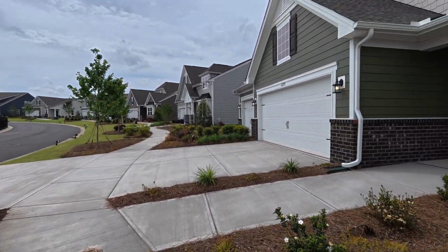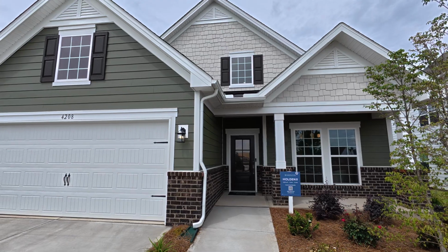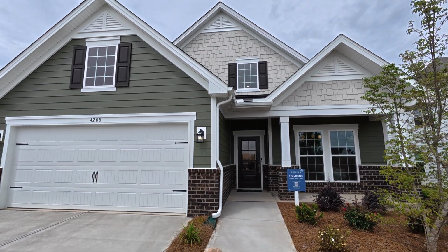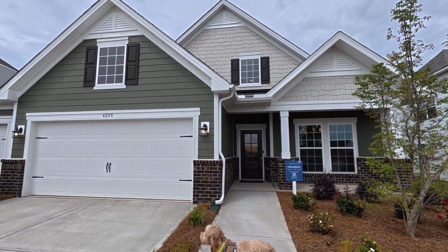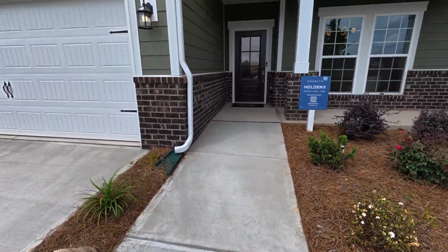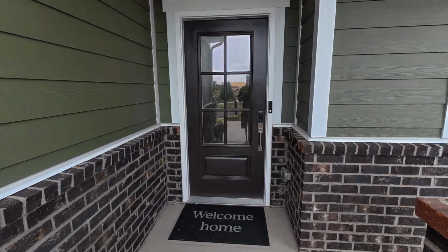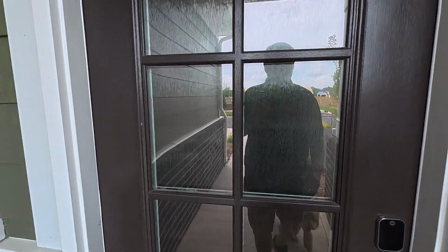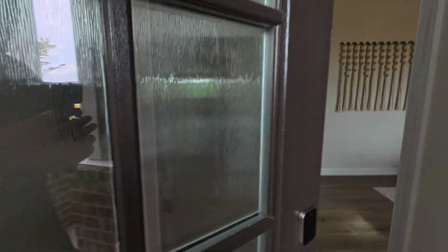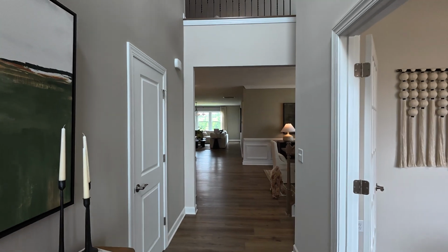Now this house, for those of you that are having trouble with the concept of downsizing, like you live in a 3,500 square foot home and you can't imagine being smaller than that. Do you think we should show them this house? It's called the Holden 2. And that typically means you have an upstairs, but this one's got over 3,500 square feet. And if you build it without the upstairs, you've still got plenty. So look at what Lennar did.